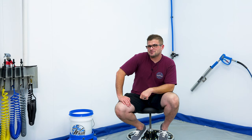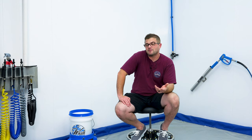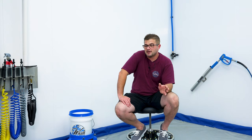So the next thing I needed to address was my hood. And no, I'm not talking about where I live. I'm talking about my actual hood on the Honda Civic. So the hood latch on there was from a different car. It wasn't even from a Honda Civic. I don't know what the heck the deal was, but it just wasn't right.